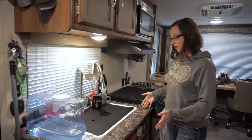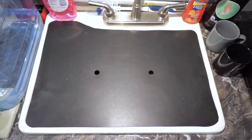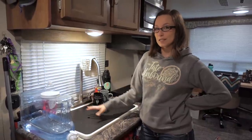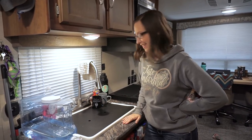And then coming to our sink, our RV didn't come with a sink cover, so David was actually nice enough to make this for me. And I absolutely love it. It keeps Butters from getting in the sink and licking the dishes, which she's really good at, by the way.